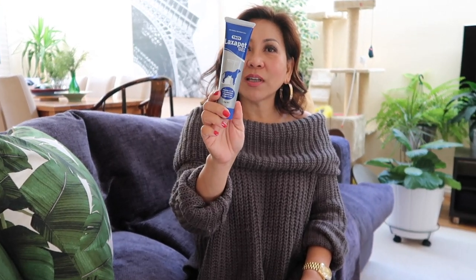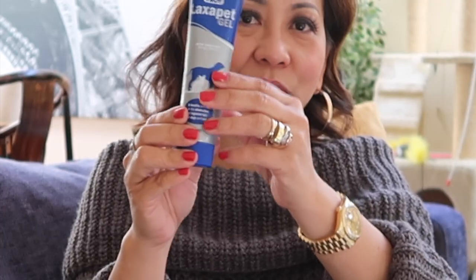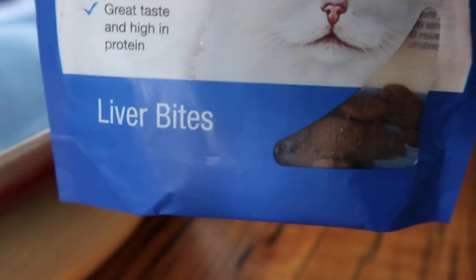As a treat, I give them this Laxapet gel. It's good for elimination of hairballs, but I use this as a treat for them. And then a grain-free treat, liver bites like this, which I give to them once I cut their claws. All right, so who wants to do it first?